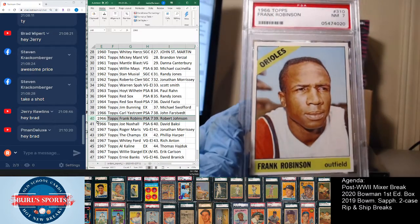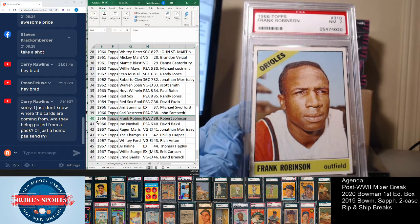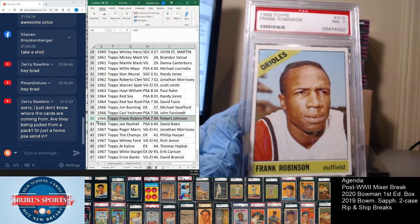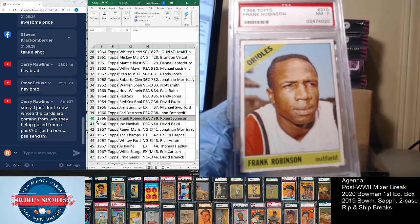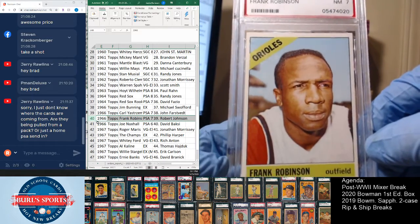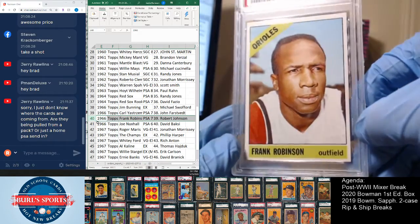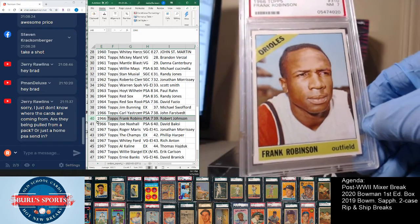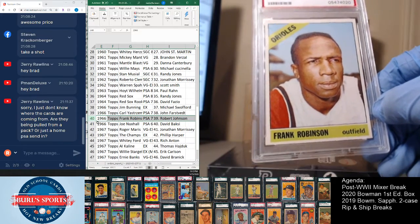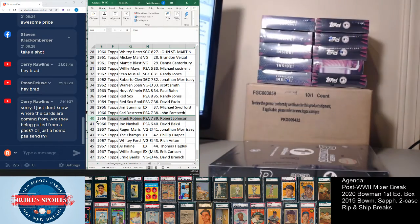Then 66, Frank Robinson, goes to Robert Johnson, PSA 7 again. Now, these weren't from a pack. Some of these I've just picked up from guys who wanted to unload some cards. Some of them I picked up in a collection here or there. Some of them I just snagged off eBay if they went at a good price at auction. So kind of a mix and match from everywhere on the mixers we do. And some of them I have sent in myself, but I didn't pack pull any of these.